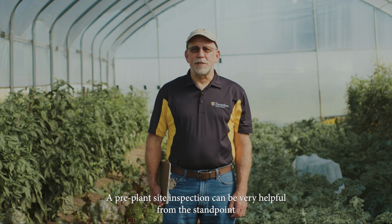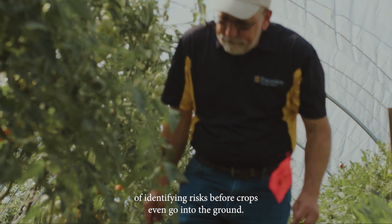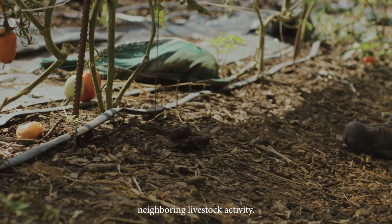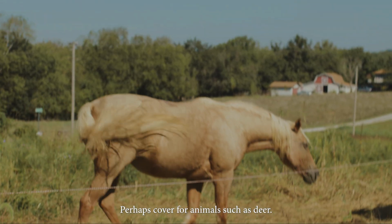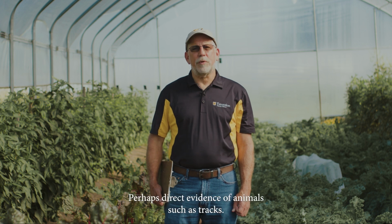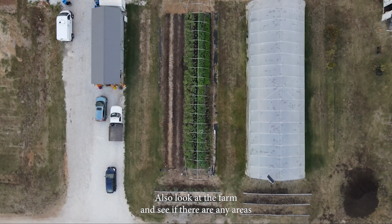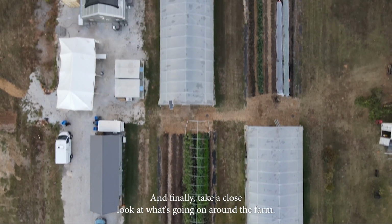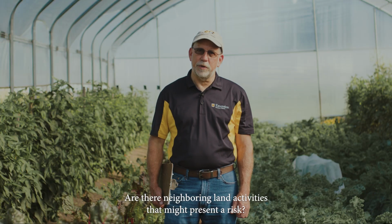A pre-plant site inspection can be very helpful from the standpoint of identifying risks before crops even go into the ground. First of all, look for evidence of animal issues, perhaps neighboring livestock activity, perhaps cover for animals such as deer, perhaps direct evidence of animals such as tracks. Also look at the farm and see if there are any areas that might be prone to flooding. And finally, take a close look at what's going on around the farm. Are there neighboring land activities that might present a risk?